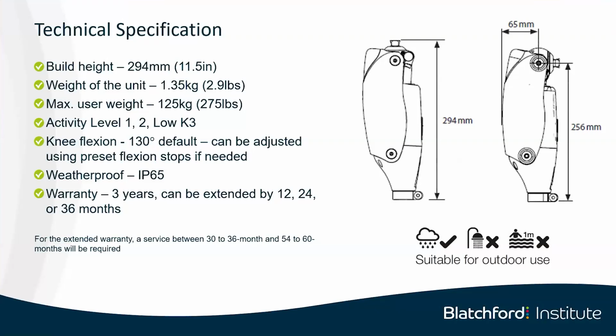The unit weighs 1.35 kilograms. This is complete with a 30 millimeter pylon and a 30 millimeter distal female clamp adjustment. We don't use any instrumented pylons, so it's any 30 mm pylon you happen to use in your workshop. Maximum user weight is 125 kilograms.